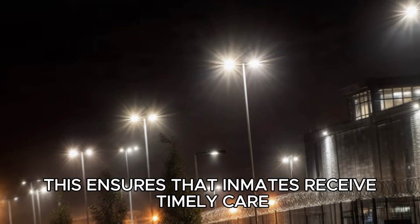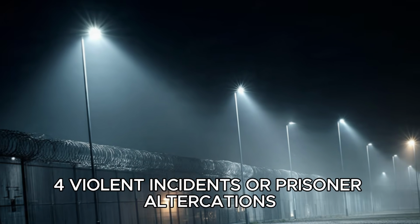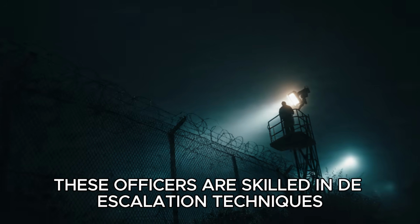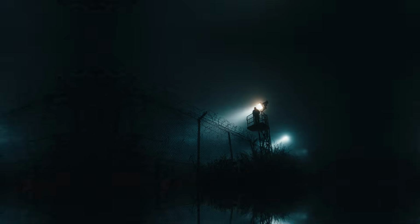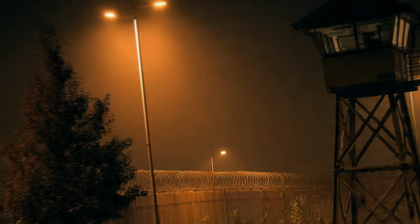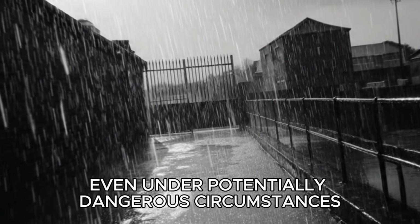This ensures that inmates receive timely care while maintaining the safety of the broader prison population. For violent incidents or prisoner altercations, Belmarsh employs specially trained rapid intervention teams. These officers are skilled in de-escalation techniques, restraint methods, and tactical intervention. Their goal is to resolve situations efficiently and safely, minimizing risk to both prisoners and staff. The presence of such teams reinforces the prison's capability to maintain control even under potentially dangerous circumstances.